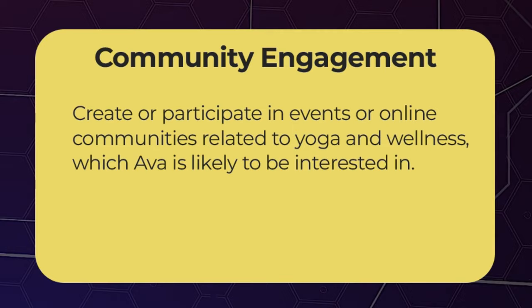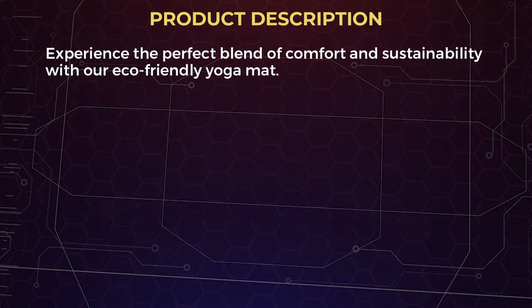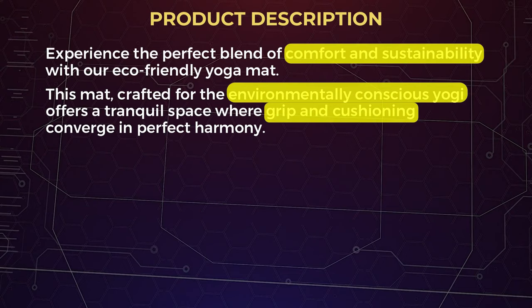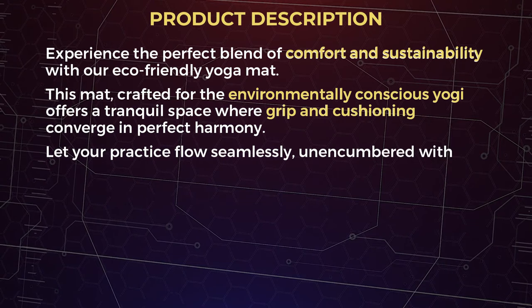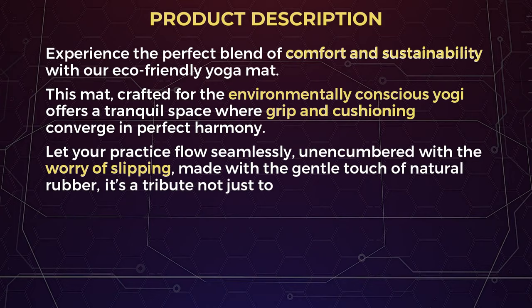And with this, you can write highly effective product descriptions such as, experience the perfect blend of comfort and sustainability with our eco-friendly yoga mat. This mat, crafted for the environmentally conscious yogi, offers a tranquil space where grip and cushioning converge in perfect harmony. We are using words that they want to hear. Then let your practice flow seamlessly, unencumbered with the worry of slipping, made with the gentle touch of natural rubber. You see, we are pressing on their pain point and telling them we have a solution. It's a tribute not just to your yoga journey, but to our cherished planet.